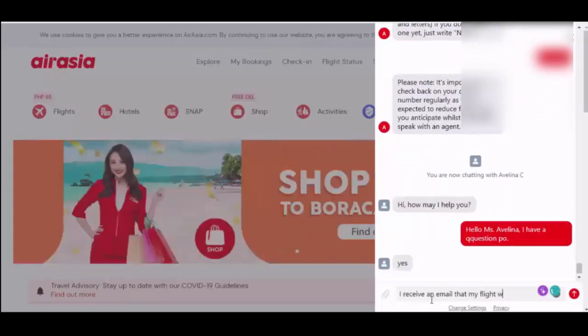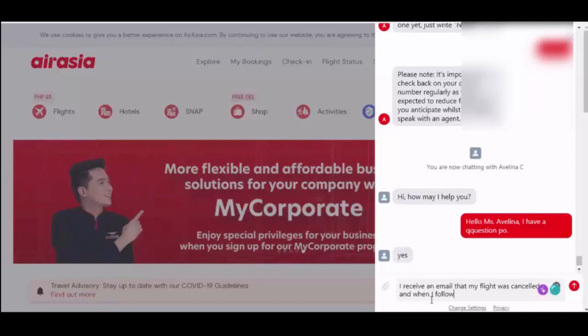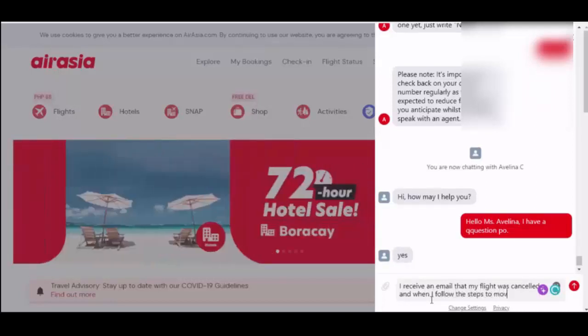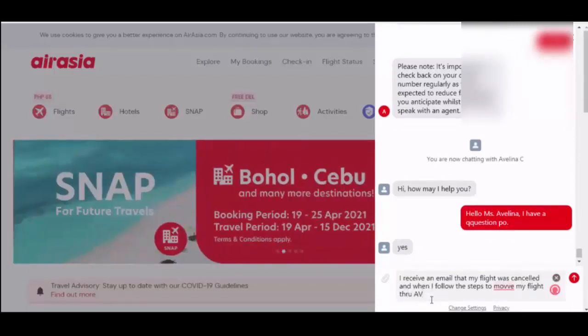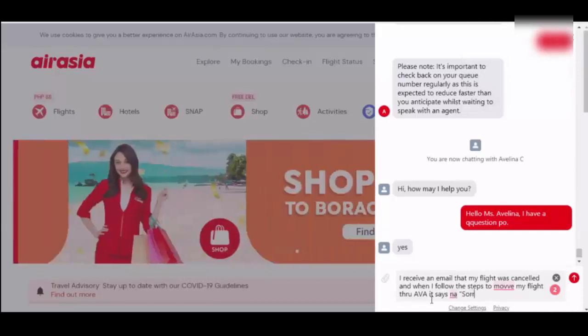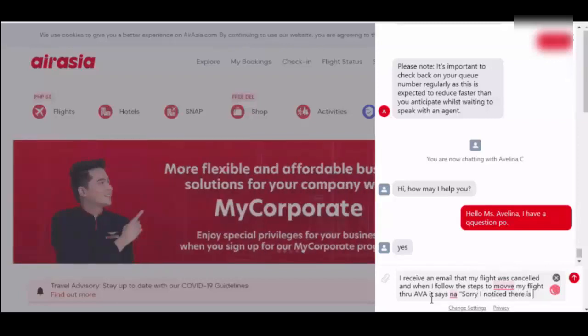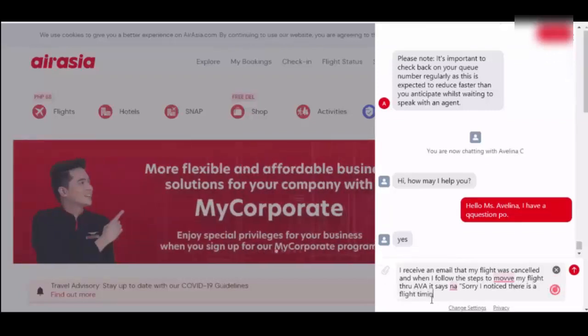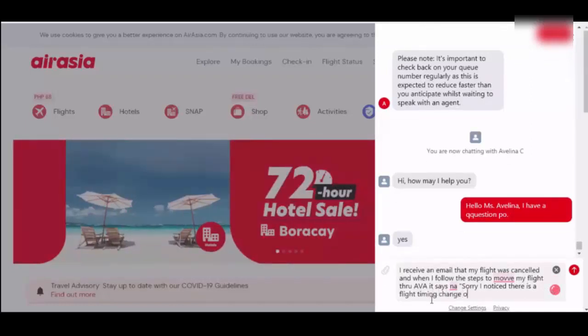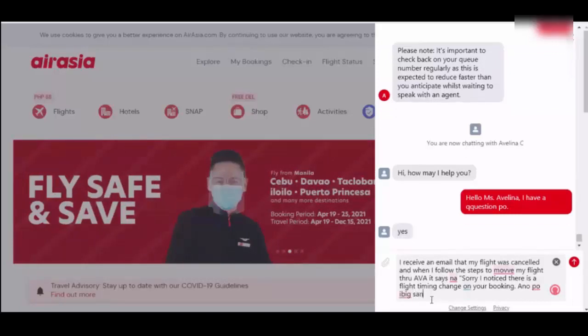And my follow-up message was, I received an email that my flight was cancelled, and when I follow the steps to move my flight through Eva, it says na sorry, I notice there is a flight timing change on your booking. Ano po ibig sabihin nito?